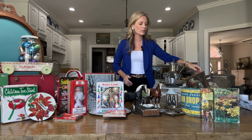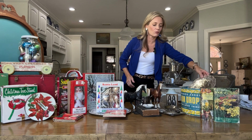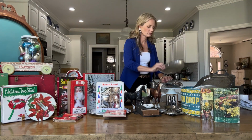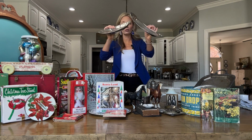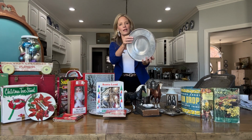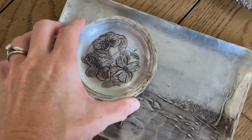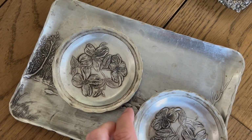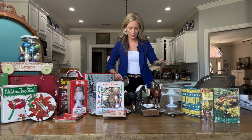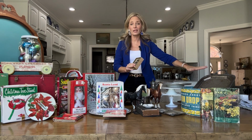So really what I did was I just started piling up pieces that looked interesting to me. So I found this nice little shallow footed bowl, long shallow bowls like this. These are more pressed aluminum, and I think they're chargers, but they were interesting looking. Got a couple coasters over here, a cute trinket dish, a nice set of still in the box salt and pepper shakers, a really nice large tray.